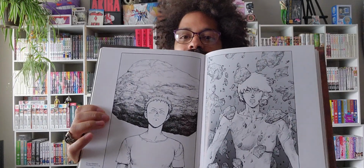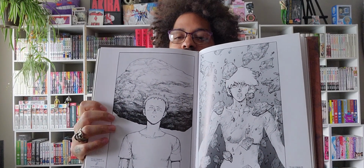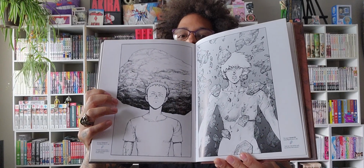But this is just incredible. Look at that detail. And Claymore is really close to this too. Like, Claymore's art is absolutely beautiful. Now we're moving on to more manga art books.